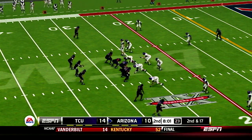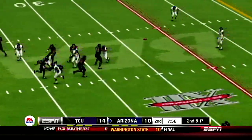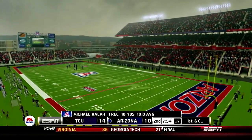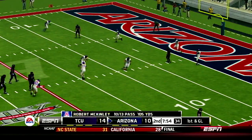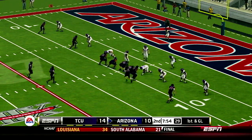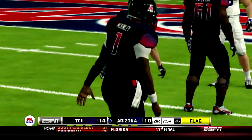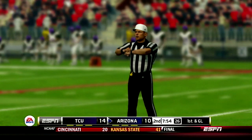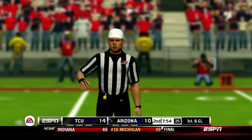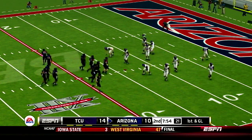10th play of the drive. And here's a quick throw. Makes the grab and steps out right away. Looks like he flinched down there on the line. False start. Sard, as a lineman will see movement on the other side of the ball and be coaxed into jumping early. First down, and they've got their eyes on that goal line.